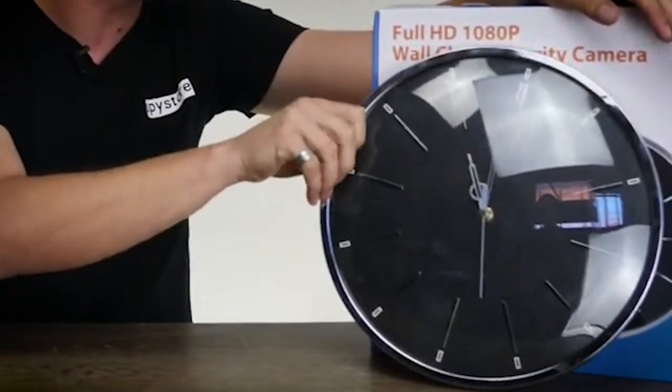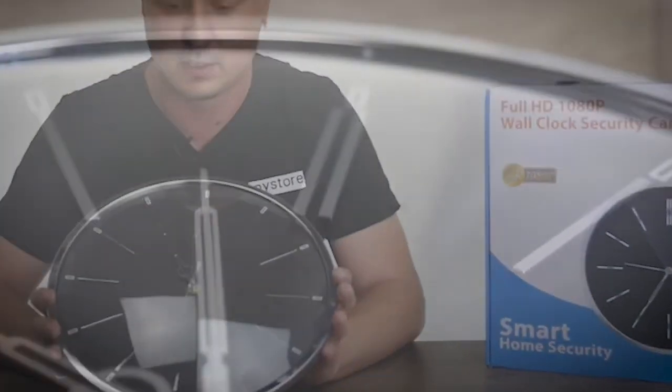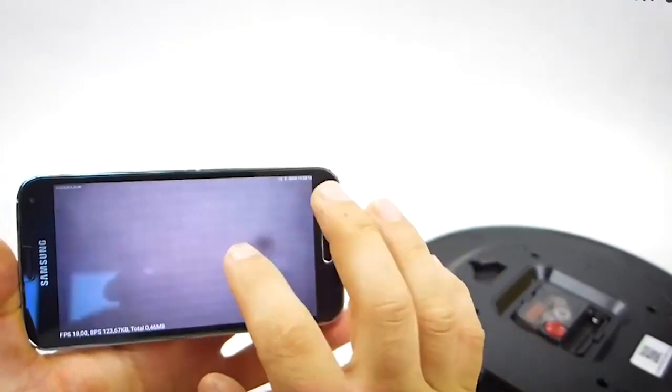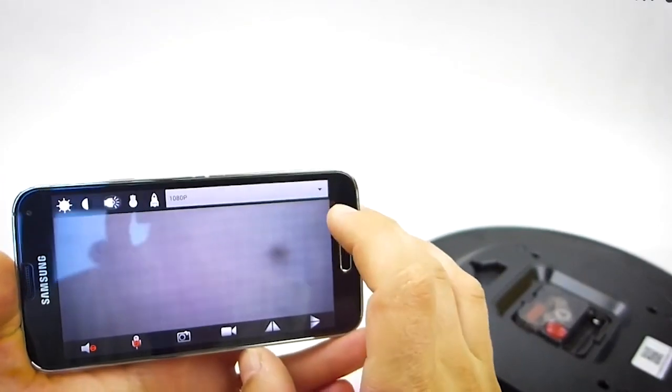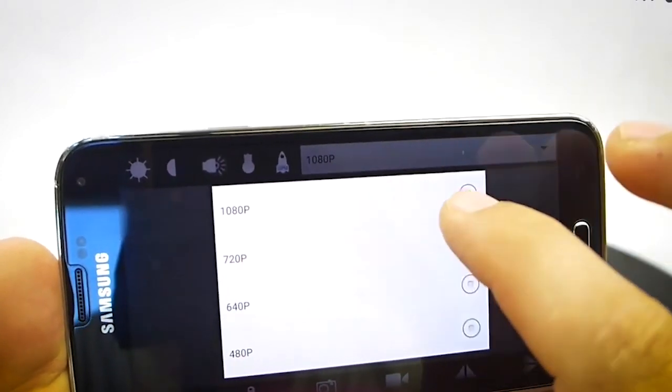This innovative device allows you to watch in real time from anywhere in the world via your smartphone, thanks to its Wi-Fi connectivity. The internal battery provides endless power on mains, while the USB 2.0 connection ensures quick and easy transfer of videos. The AVI video format and full HD resolution provide stunning clarity, and the motion detection function ensures that you'll be alerted immediately if there's any movement in front of the camera.